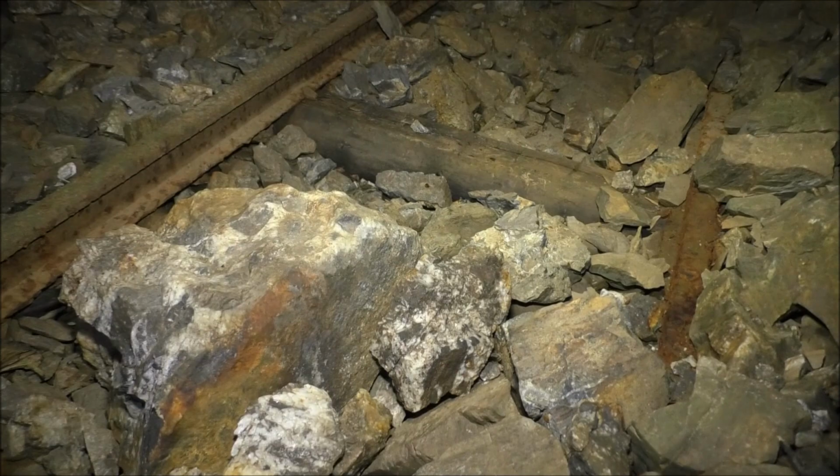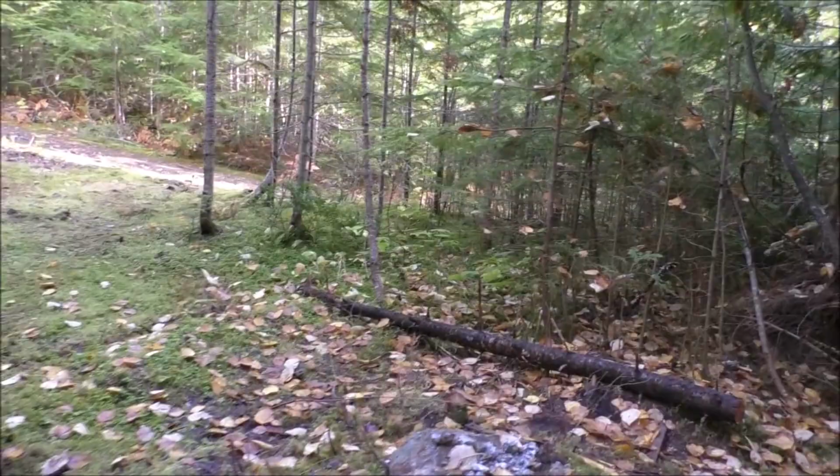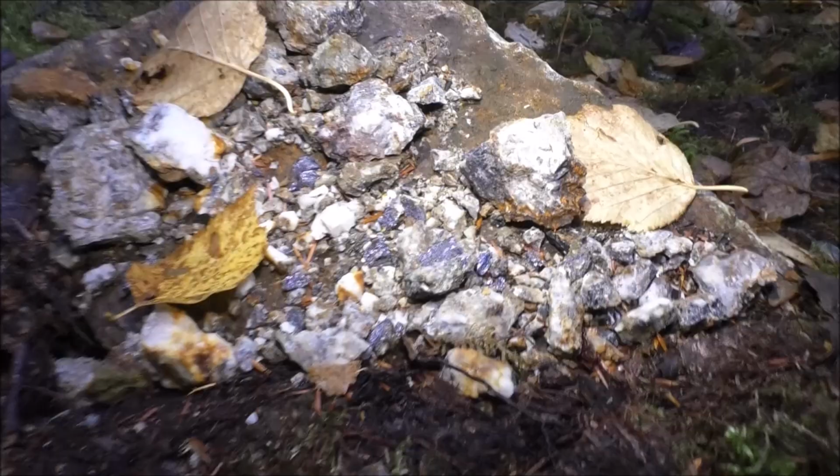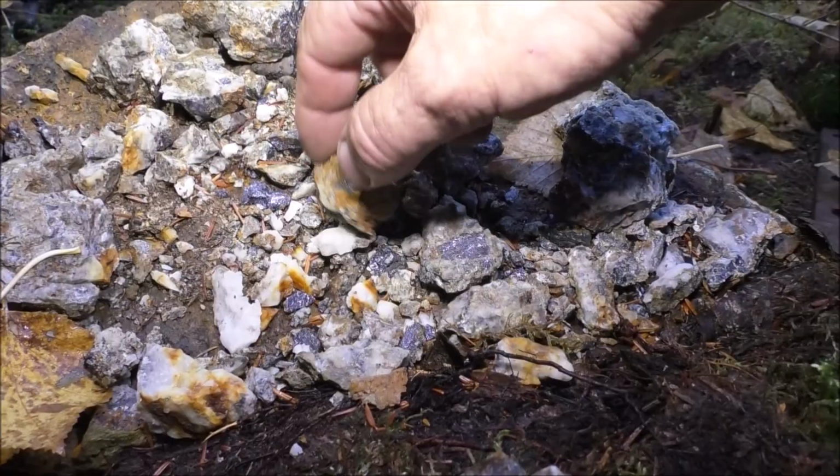Actually, we'll show you out on the outside. You'll be interested in seeing this. Let's just show them that galena real quick. Right on the waste rock pile, the dump, we see some really cool looking ore with galena in it, which is silver, lead, and zinc, right? So a pretty nice little sample of that. And this was a silver mine, so quartz with some showings of galena in it.